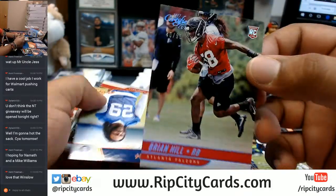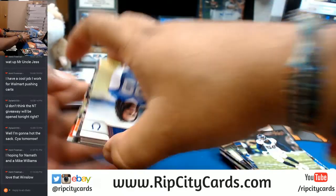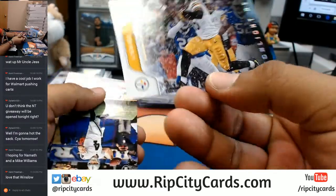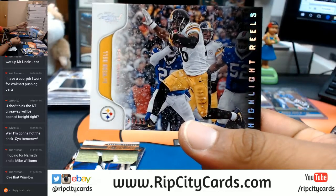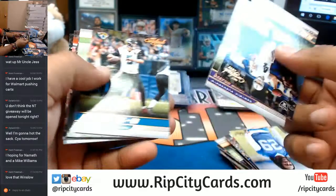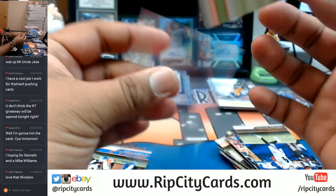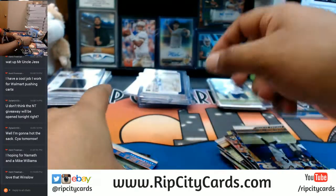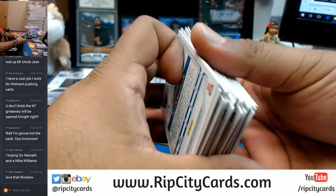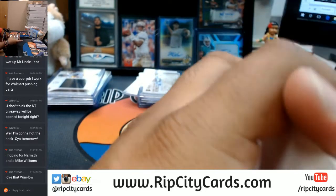Brian Hill to 99 for the Falcons. To 99, Le'Veon Bell for the Steelers. To 399, Malik McDowell, Seahawks. And I believe that is it. All right, moving on. Got two boxes left.